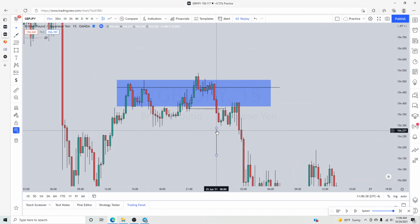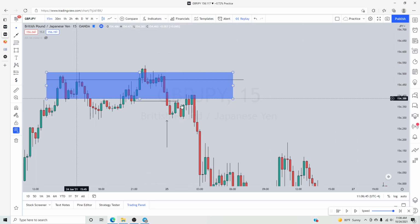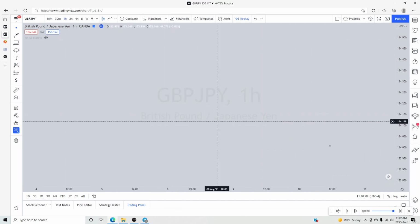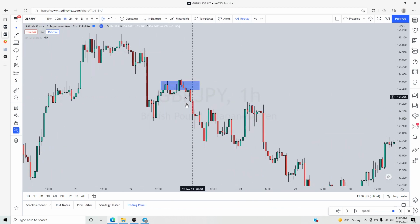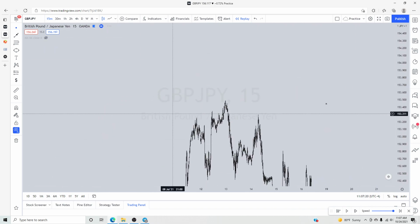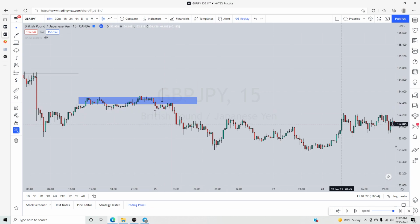Alright, so we see this. It did break a level of support right here, right? These two candles. Now we see this. Also, you have, let me see. I actually want to make sure I'm on the right candle too. My bad, y'all. Alright, so we're in this candle. So anything after this candle, we're good.